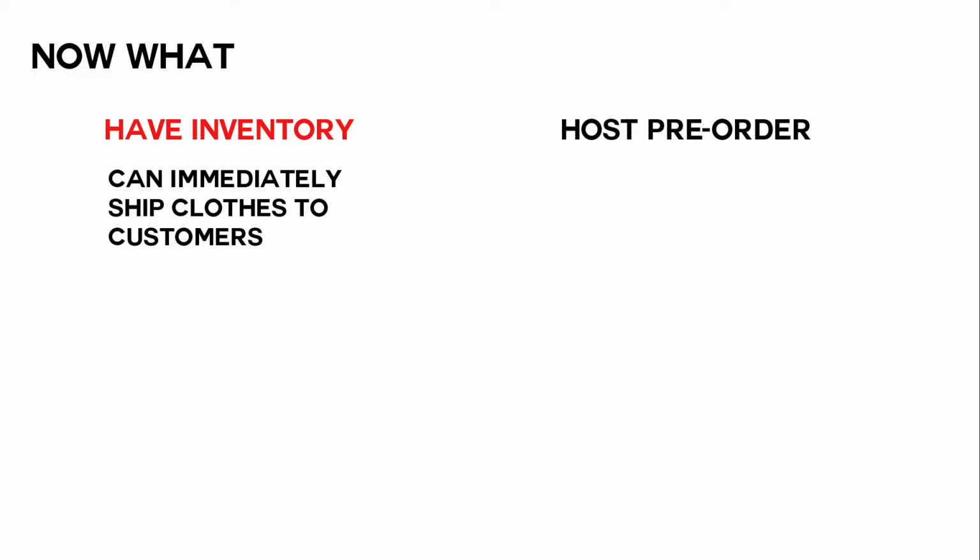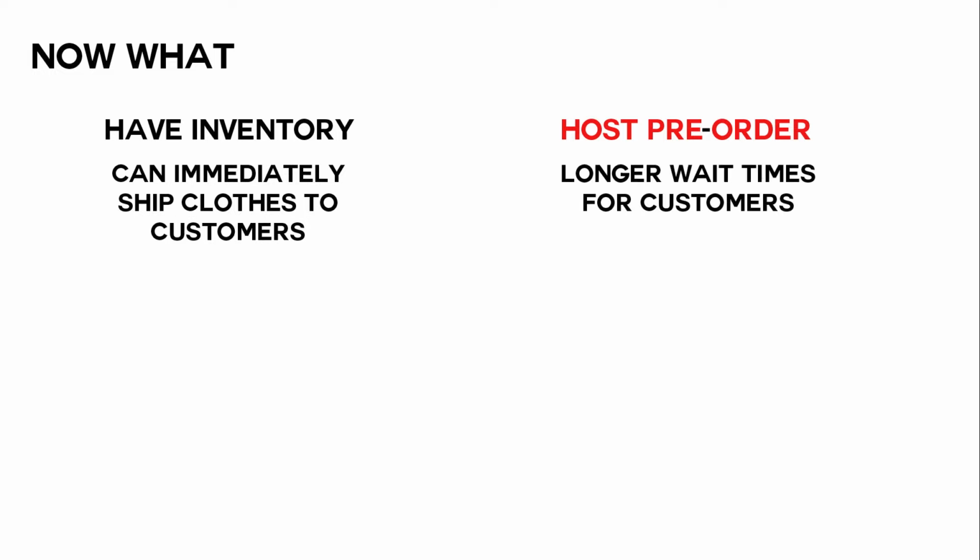Now, as stated earlier, you either have inventory now or you're doing a pre-order with your mock-up pictures. If you have inventory, you can immediately ship out the orders that were placed because you already have the clothing in hand. If you did the mock-up route and hosting a pre-order, then at some point you have to close your store and then place the order with your manufacturer. Pre-order drops make your customers wait a few weeks while the clothing is being made.